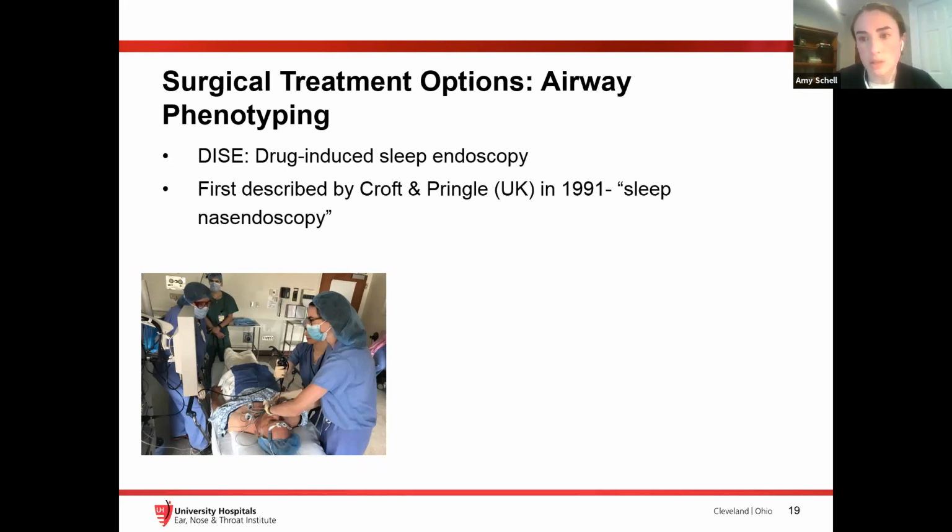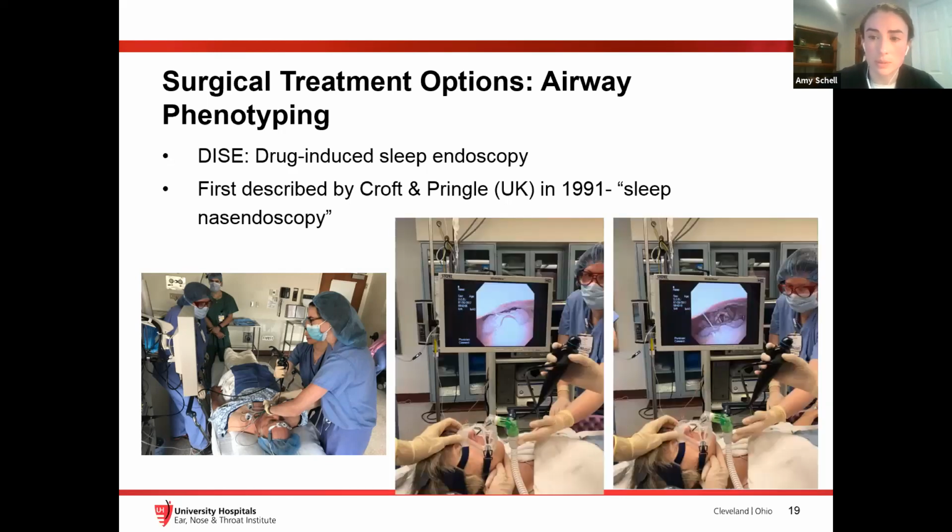So that it's just another data point that can help us determine whether or not the patient's at the appropriate level of sedation. During these drug-induced sleep endoscopies, you can vary the patient's position. You can do them with an oral appliance in and out. I will always, even if they don't have an appliance, manipulate the jaw to try to see what an appliance might do for the airway.